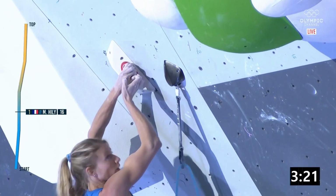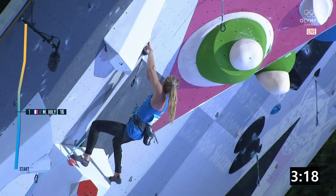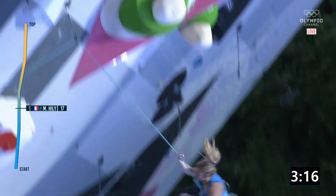So Manon Hily will set herself up here. She eyes up the distance. She needs to get the range first time, though. Up she comes, and no.